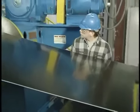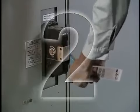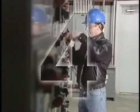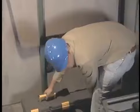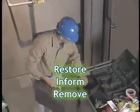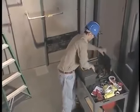Make sure to follow the 6 steps of lockout/tagout. Prepare to shut down. Shut down. Isolate energy source. Apply lockout/tagout devices. Release stored energy. And verify. When re-energizing equipment, follow the 3 steps: restore, inform, and remove. Skipping any of these steps is not worth the risk.